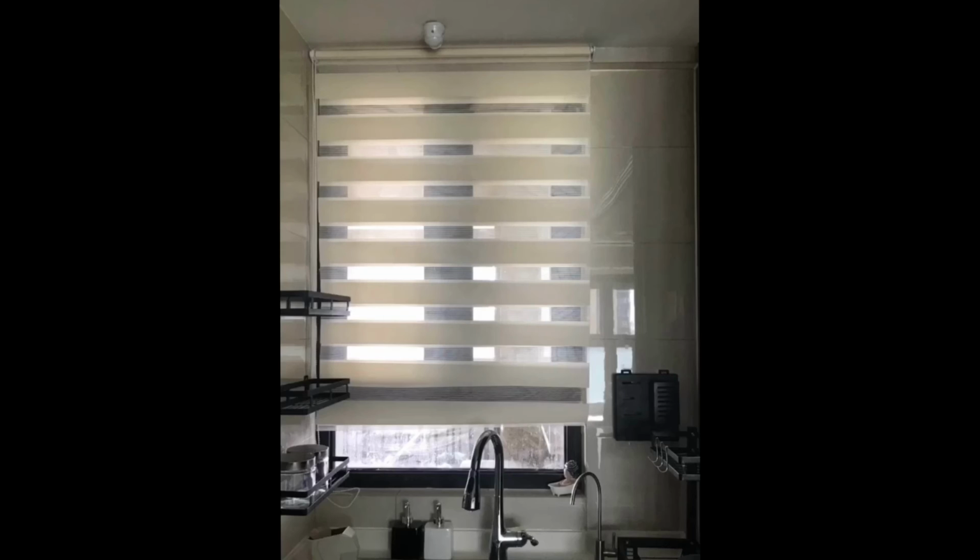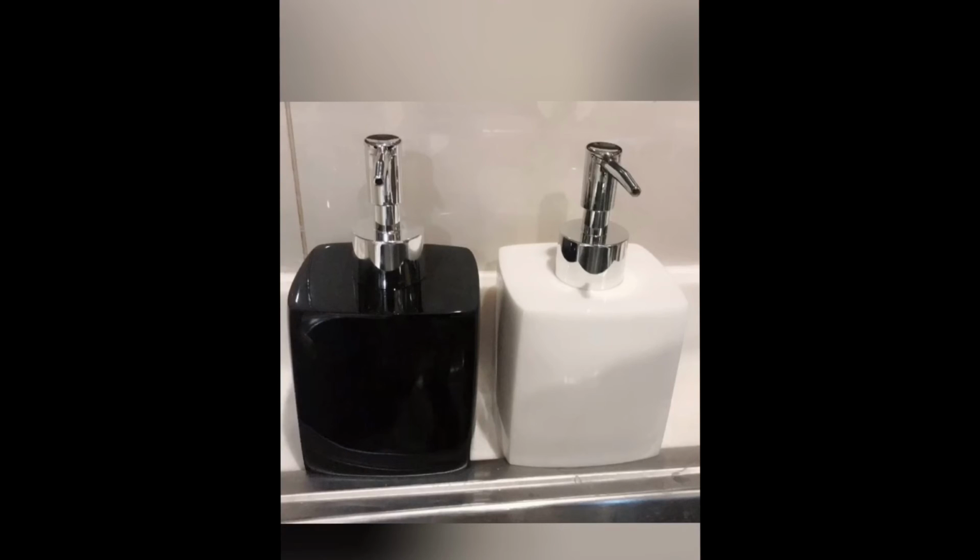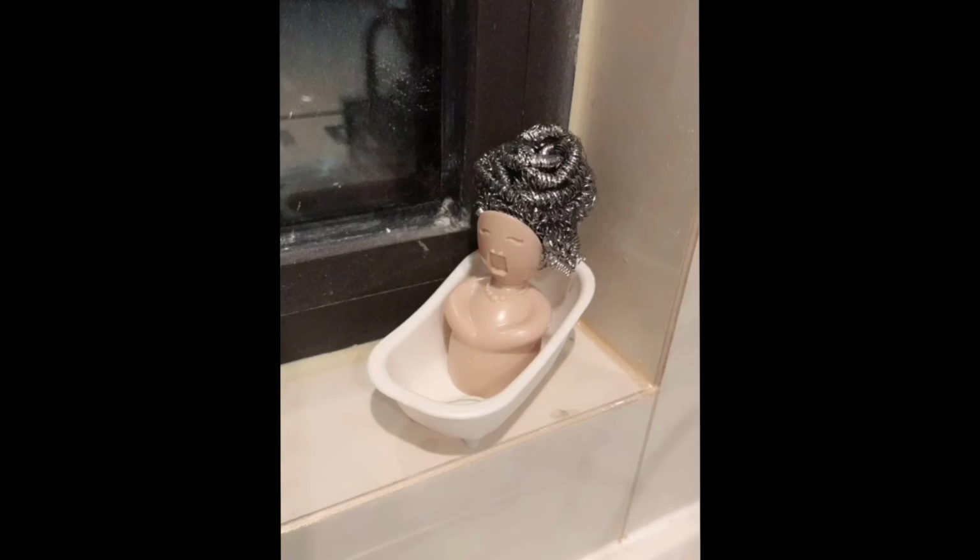The other thing I'm extremely proud of are these little accessories like the elephant or the little bed for the sponge and of course the singing lady in her tub.